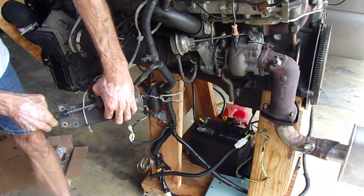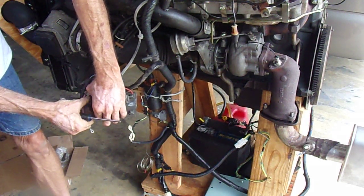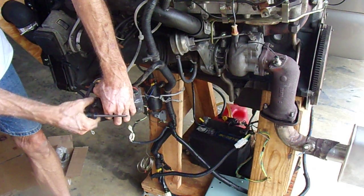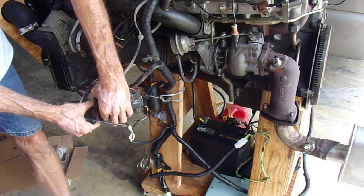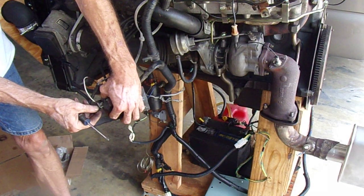I'm only doing this because I want to make the test consistent. And since the other one was hooked up this way, I'll make sure this one's hooked up the same way. Wow. Okay. And we've got to ground that.